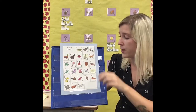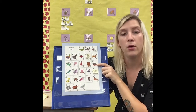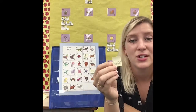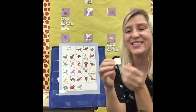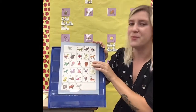The last one I want to change is the M. This is a mole rat. Mole rat starts with the M sound, but I've never seen a mole rat. I have seen a mongoose, so I drew a mongoose. Do they have the same sound? Mongoose, mole rat. They do, so I can switch it. Bye-bye, mole rat. Hello, mongoose.